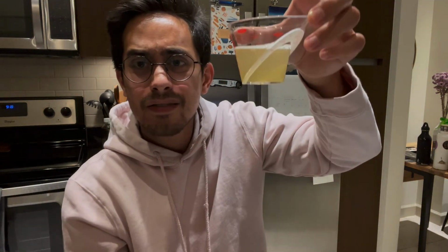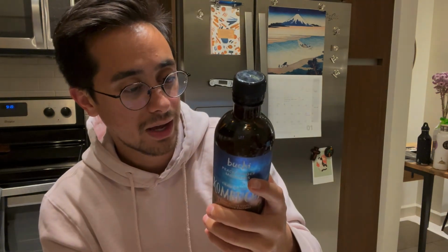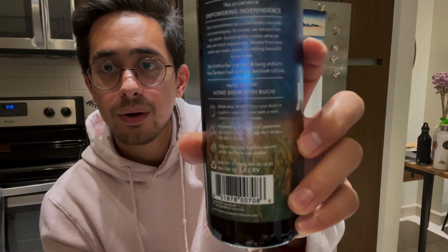Okay, this has that kind of yellowish color that I would expect. This is kind of what my kombucha looks like when I brew it myself. Oh, I love this. So the bottle actually has instructions for how to make your own kombucha. That's great. Ooh, that's really nice. This one is really bubbly. It's got those really nice fine champagne type bubbles.